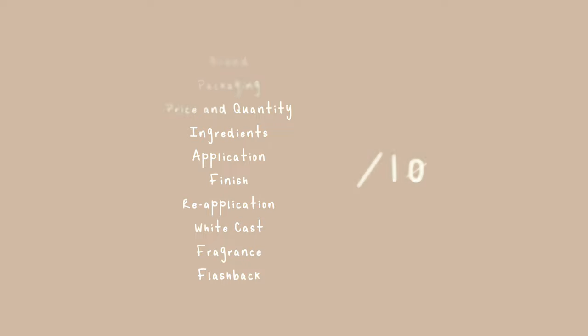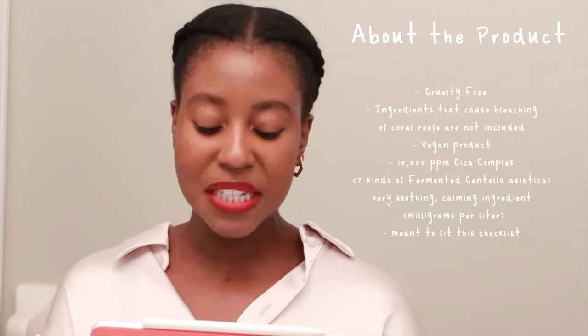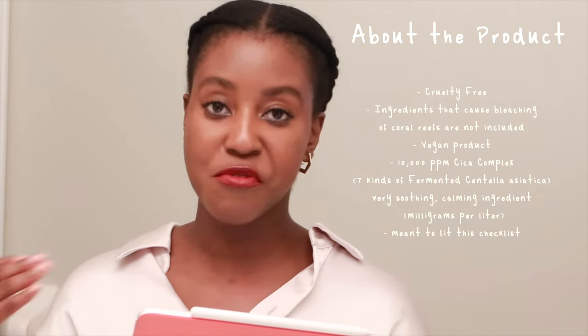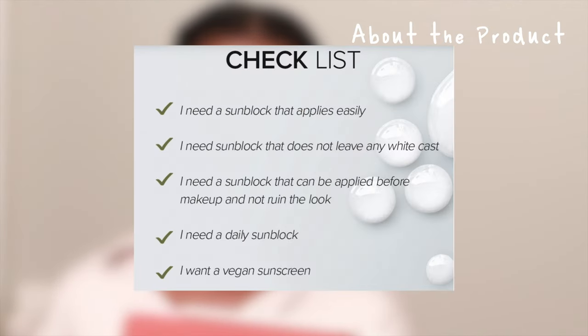As I'm rating this SPF, I'm keeping 10 qualities in mind. At the end, I'm giving it an overall rating out of 10. So the product claims to be a moisturizing, whitening, and anti-aging product. Now, one thing to reiterate: when you see whitening in K-beauty, for the most part they're talking about brightening of the skin, not necessarily bleaching the skin, but brightening your complexion. It's cruelty-free. Ingredients that cause bleaching of coral reefs are not included in the sunscreen. It is vegan and it has 10,000 ppm Cica complex with 7 kinds of fermented centella asiatica. So it's very soothing and calming to the skin. And it's meant to fit this checklist. We'll be the judge of that.